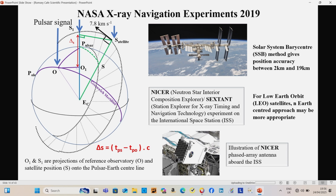Now, in 2018, 2019, the NASA SEXTANT experiment was placed on the International Space Station in order to determine how accurate X-ray pulsar navigation can be. And the results obtained were to an accuracy of between 2 kilometers to 19 kilometers. Now, the ISS is probably not a good example of testing for using this method of determining where you are, because our radar and our communications are far better than using pulsars. We know their position to the accuracy of centimeters. 2 kilometers is just not good enough.